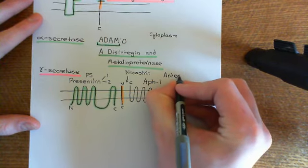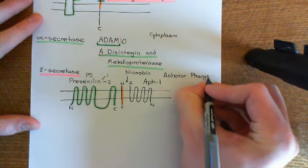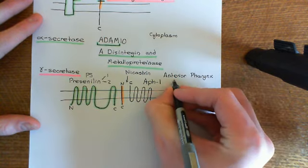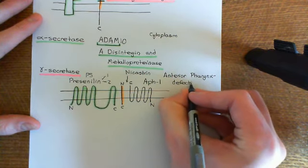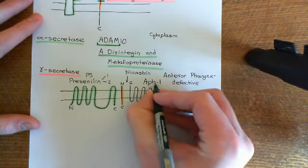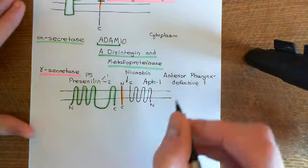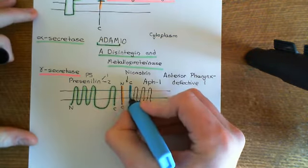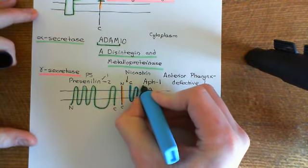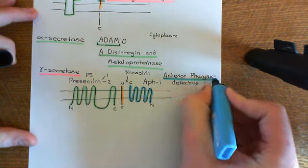Okay, so the A is for anterior. The PH is for pharynx. And then it's defective, and then you'll have a dash between pharynx and defective so that it's effectively one word, and that explains why the defective doesn't get a symbol in this abbreviation. So this is our anterior pharynx defective protein here in blue, and again its function is accessory to the presenilin. Okay, so here it is in blue.